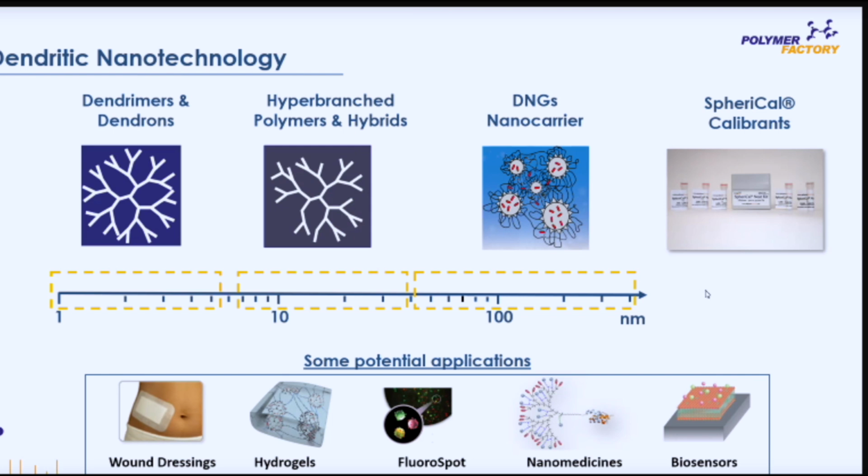And potential applications can be found in a lot of different areas and sectors. I find dendritic nanotechnology or nanomaterials a bit like stem cells. Depending on what the end use is, you can manipulate or formulate our materials to enhance specific properties. And fields in which this type of platform can fit are, for instance, wound dressings, functional hydrogels, detection, so diagnostics, for instance, and also nanomedicines.